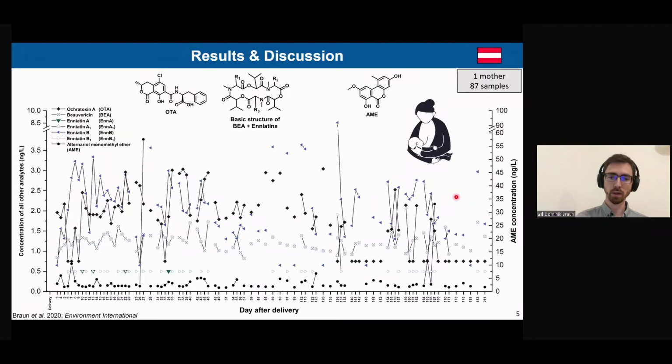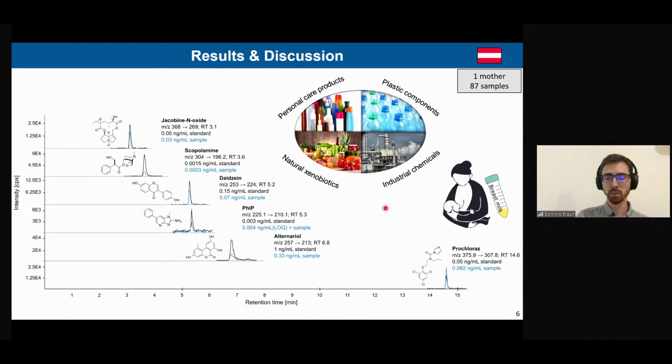We also used these samples from this mother to investigate it with the second method we had, for xenobiotics. And we tested for different xenobiotics which are in personal care products or in plastic components or industrial chemicals or natural xenobiotics which are basically food contaminants or also food processing carcinogens. And you can see here some of the peaks, for example, some herbal tea components. We have here some other food processing carcinogens or also mycotoxins again, and some industrial chemicals, which we found in these 87 samples. So it was quite interesting to see these exposures for the exclusively breastfed infant.